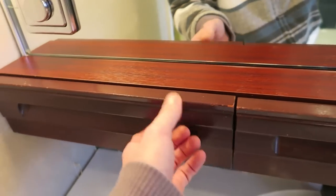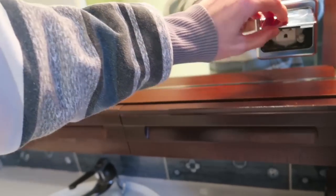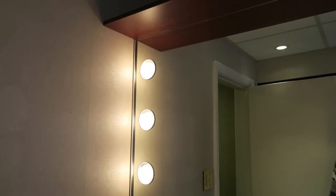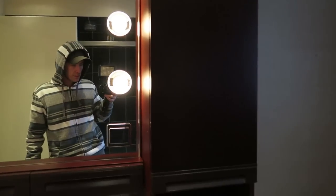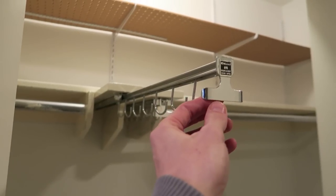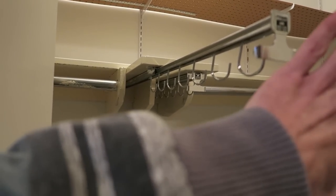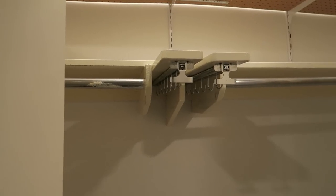Oh, look at these drawers. What does this do? Oh, a plug-in. Yo, this is so cool. It's like a studio for if you're doing your makeup or getting ready in the morning. These are really nice shelves. You don't see that in houses very much anymore. Look at this. Oh! Yo, that is cool. It literally comes right out so you don't have to go in the closet to get your stuff. That is some smart organization right there.